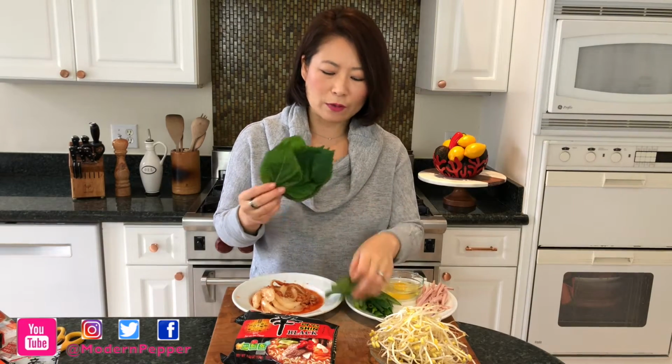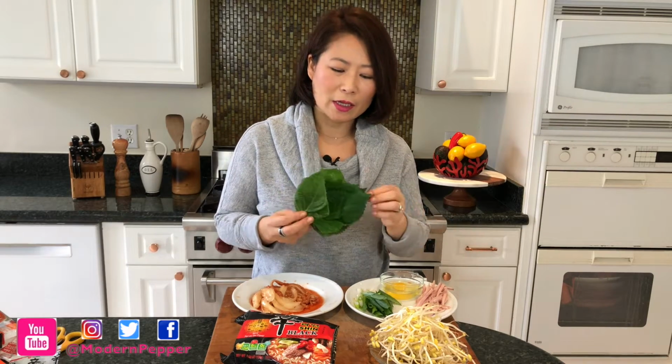Who does? And the final touch is Korean 깻잎. These are called perilla leaves. And 깻잎 in Korean cooking is sort of equivalent to what parsley is for Italian cooking, and you top it on stews and soups, and you also use it to make lettuce wraps.